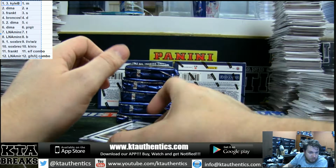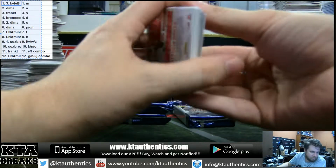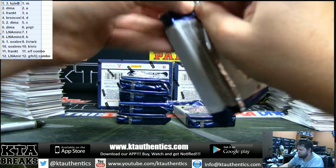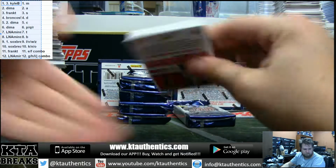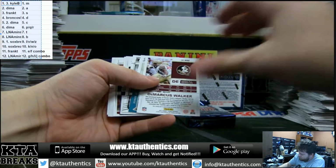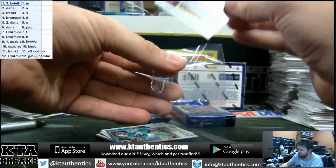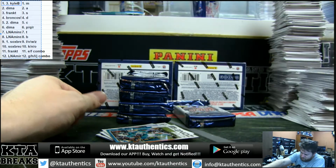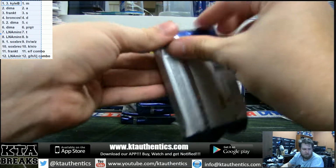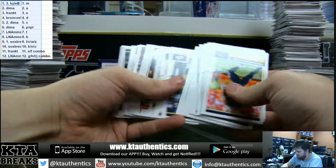And 18 of 35, artist proof auto blue, Brian Hill. Brian Hill for that B spot. Lonnie. Don't be another one. DeMarcus Walker, 8 of 35. Duplicate auto, 8 of 35 for Card Shark, 36.